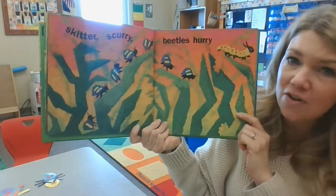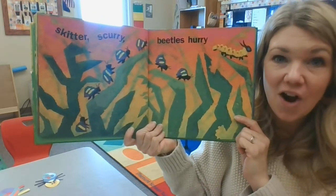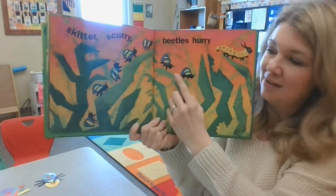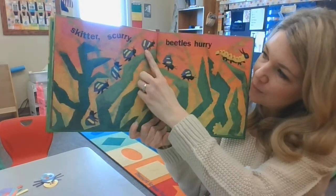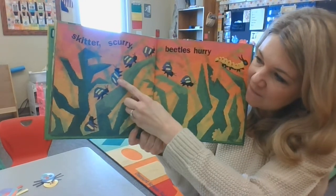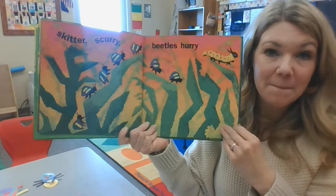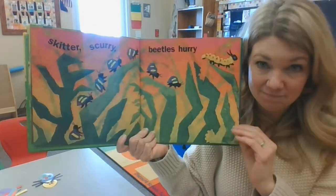Skitter, scurry, beetles hurry. Look at all those beetles. Let's count them. 1, 2, 3, 4, 5, 6, 7 beetles. Beetles are an insect.